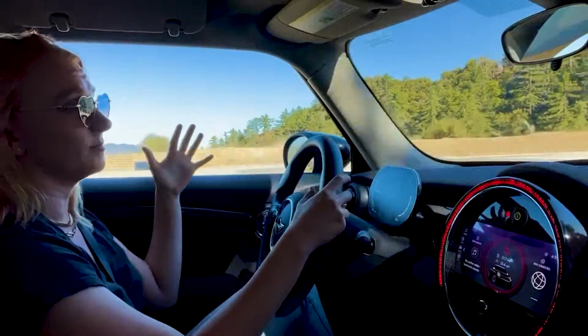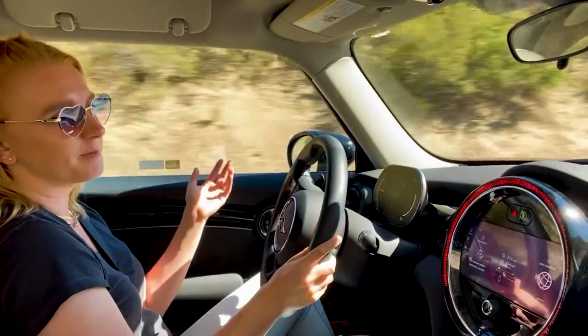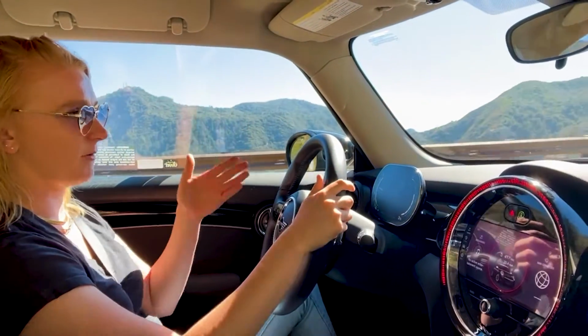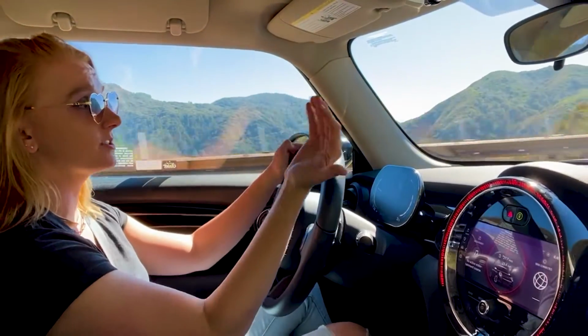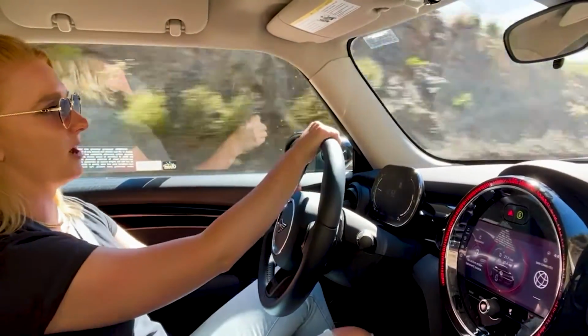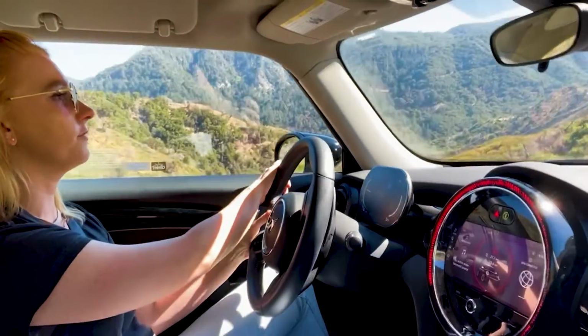Also, another nice thing with the sport mode is you have better handling, right? Which is super important if you're going to be up on this windy mountain road, and you want to turn tightly around corners. Sometimes you don't know who's coming at you. You want to make sure that you're staying as tightly in your lane as you possibly can while going as fast as you can. Sport mode is definitely what you want for that.